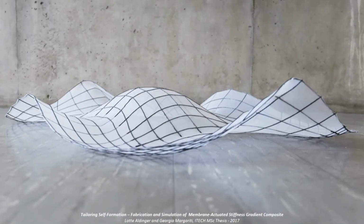And then also this works in combinations and transitions, and they also developed a sort of design tool so that we can design these changes of curvature direction, positive and negative Gaussian curvature, and the pattern gets applied to it, and we're able to showcase this in a variety of physical examples.